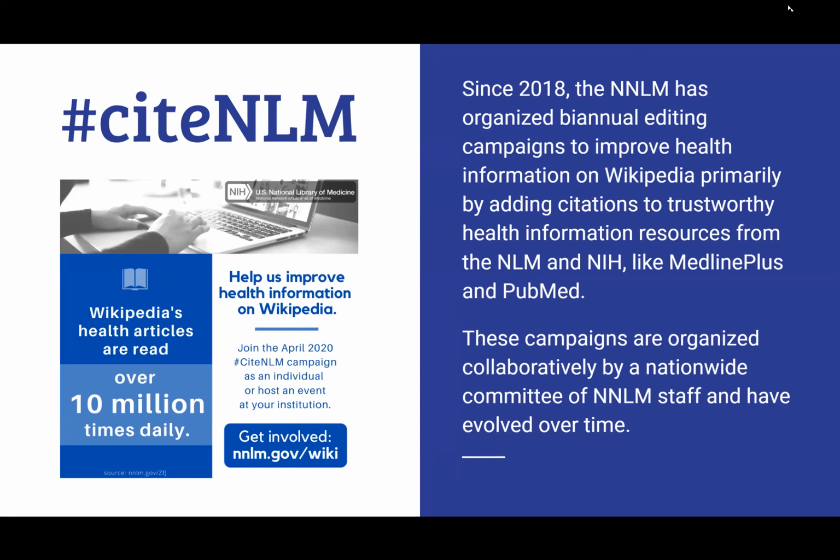Each campaign has a particular topical focus. For instance, the Spring 2020 campaign was focused on preventive health and wellness. Because most of our editors are completely new to Wikipedia editing, the goal of our campaign is pretty simple. We're trying to improve Wikipedia's health information primarily by adding citations to trustworthy health information resources from the NLM, the NIH, the CDC, etc. More advanced editors are absolutely welcome to participate and do more advanced article editing or creation.